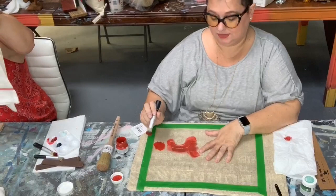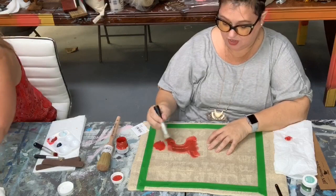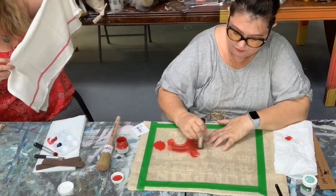Okay, and remember, I always say start off the stencil, that way you can pull it off and have a place to pull from. So here's my little dip, and I'm mostly pulling it off here. Then I'm holding these down, and then I'm just swirling. So I'm putting a nice bright red truck on here.